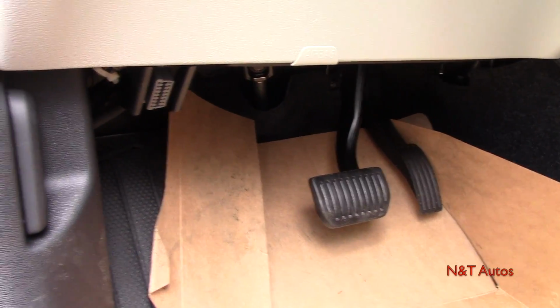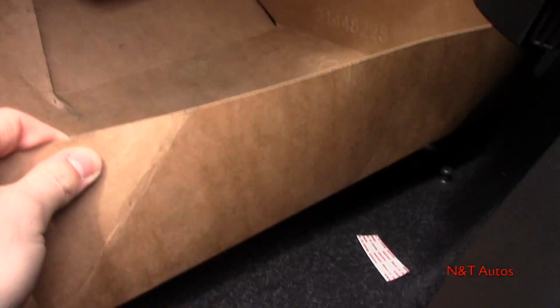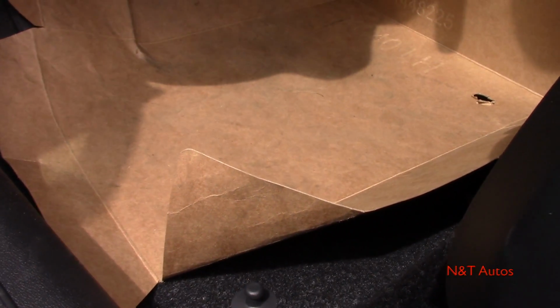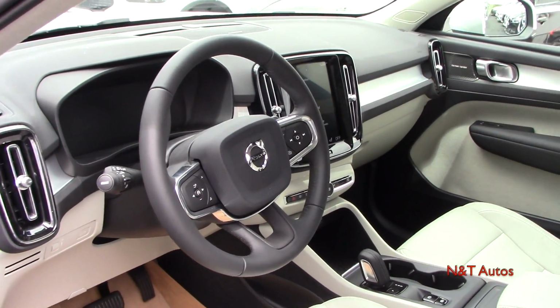There's your pedals down there and a hood release right over here like you just saw a little bit earlier. And you have some buttons where your carpeted floor mats will button in there. Well, let's go ahead and hop in, start it up, and check out the rest of the interior here.